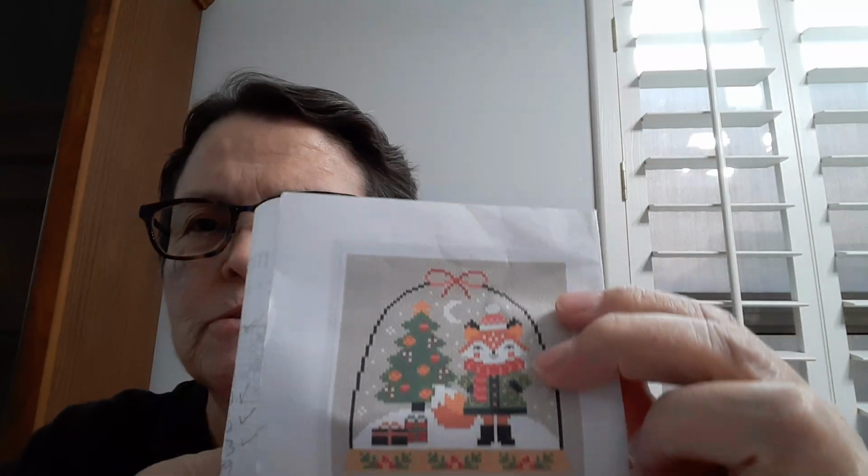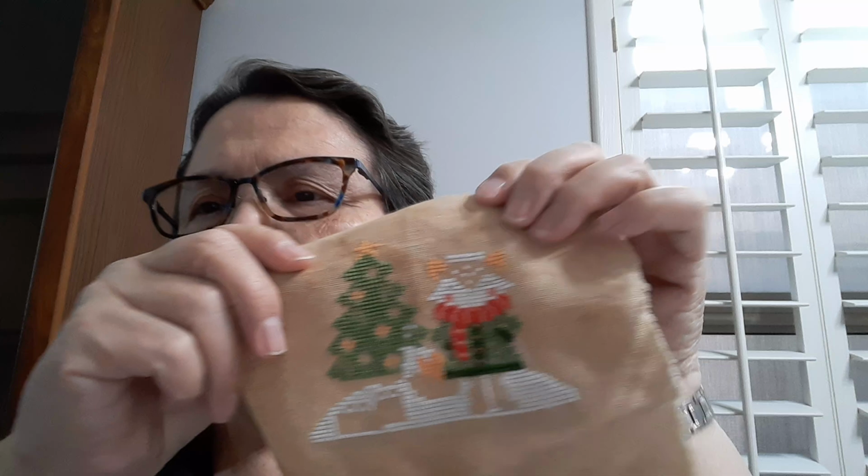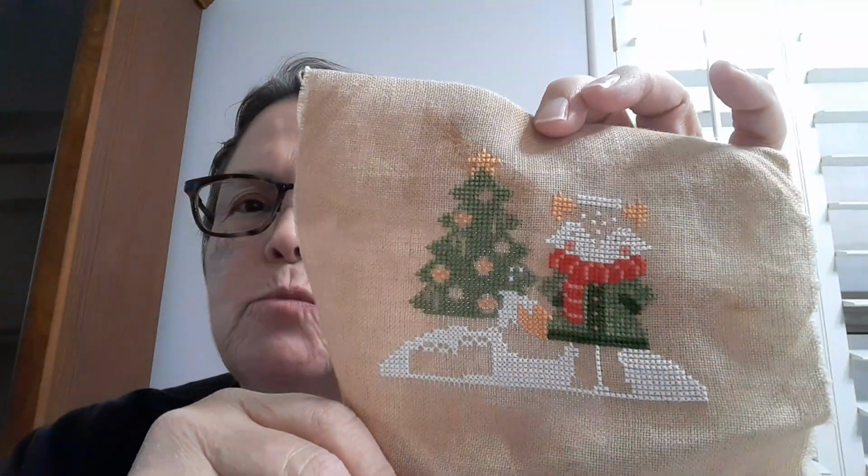Last month in April, I was finishing up my new starts. So I had the Fox Snow Globe. This is a freebie from TinyModernist. It was one of my new starts for April. I guess I worked on it a little bit last week, but I did some more.